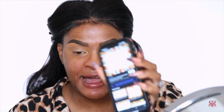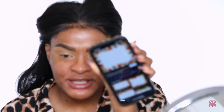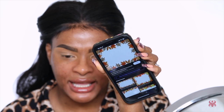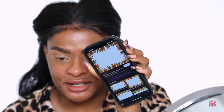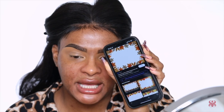Basically on Google, I have this picture. Let me turn down the brightness so you guys can really see. There you go. So I'm just gonna try and mimic some of these leaves. You see how they have like 1, 2, 3? So I'm thinking, just draw them in. I'm gonna use this as a guide to do my leaves.